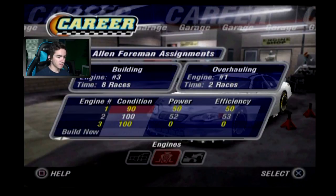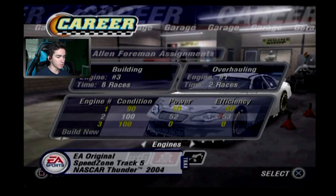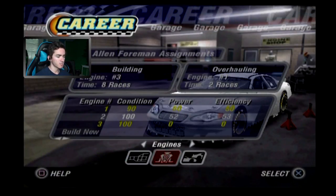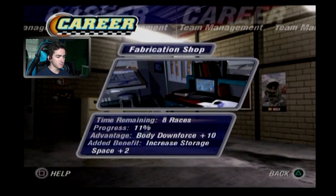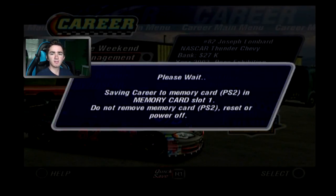That means I need to use... I can use the same... See, I'm going to Charlotte for the All-Star race and the Coke 600, so I can use the same stuff for both the Charlotte races. And shop edition, 8 more races till the fabrication shop comes in. Alright, well, that's it for this race. Next race is going to be the All-Star race. It's not a points race. It's just going to be an exhibition race. So I will see you for the All-Star race.